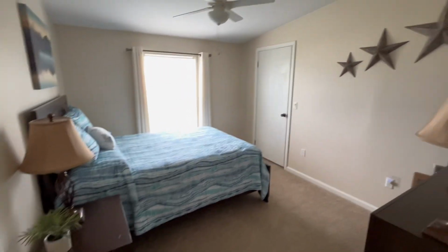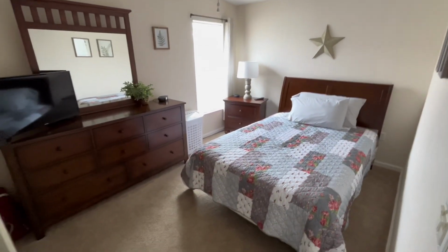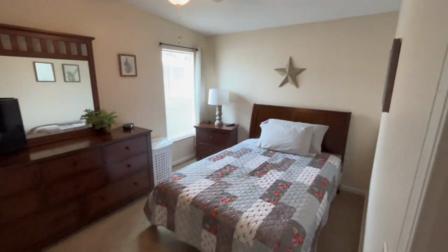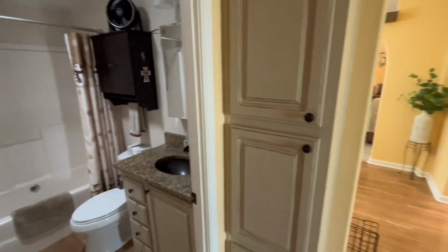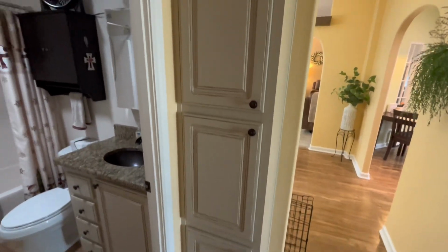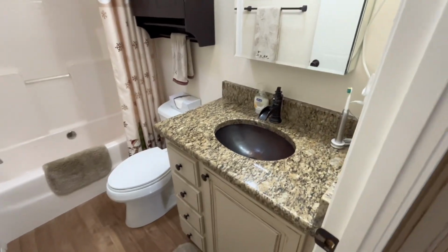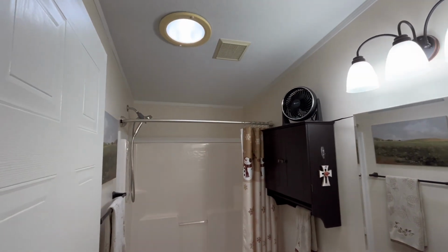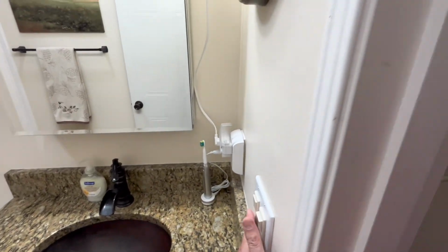Guest bedroom, big walk-in closet over there. Big windows. Another guest bedroom. Another walk-in closet. And these bedrooms are carpeted, match the living room carpeting. Great shape, the carpet's in great shape. Little linen closet here. And then we have the guest bath. New sinks, new vanities, new toilets. A tub shower combination. A solar tube up there. Let the sunlight in. Granite countertops. Very nice.